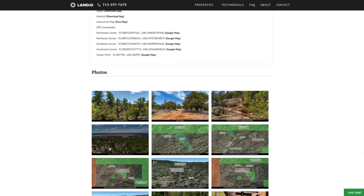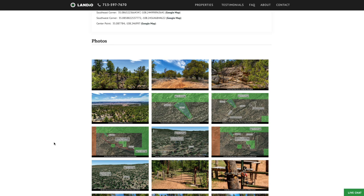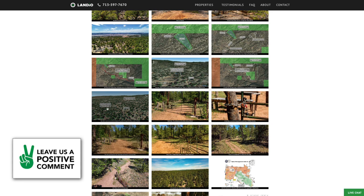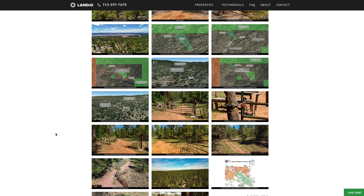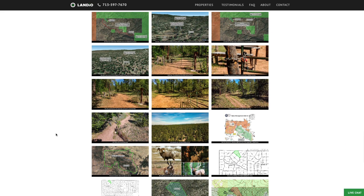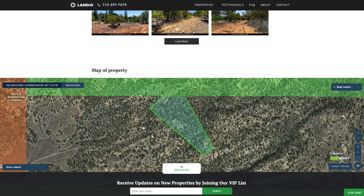We have over 150 images of the property and surrounding area. Again, the photos of the actual property were captured within the last week or so. All of the images have captions. Many of them have labels. If the property is of interest, we highly recommend that you take the time to look through all these images. They'll answer a lot of questions that you may have and even some that you may not have even thought of. And then at the bottom of the page, we have that interactive map we were looking at.